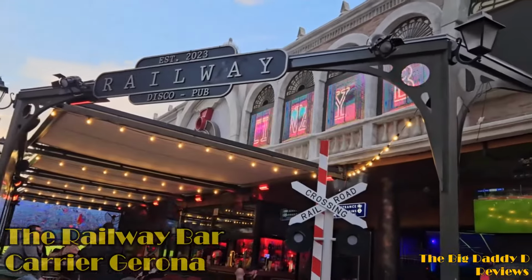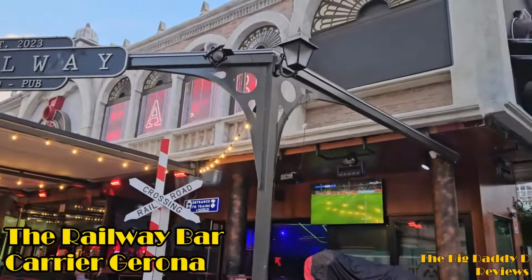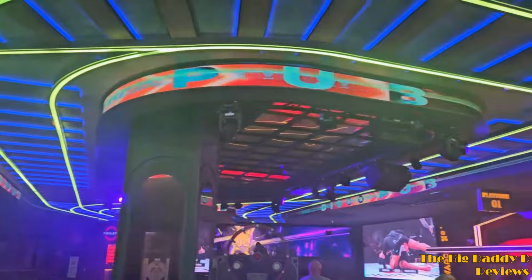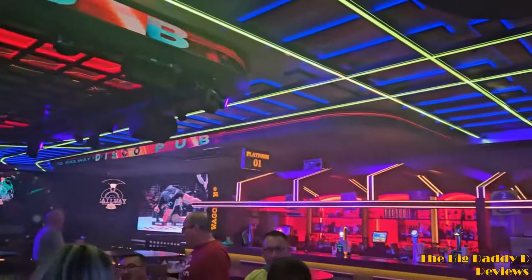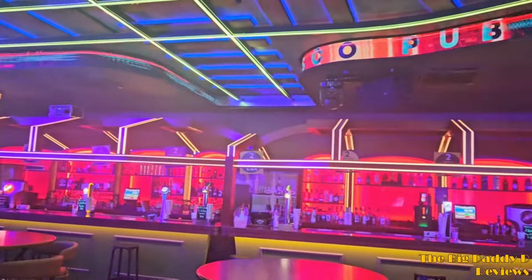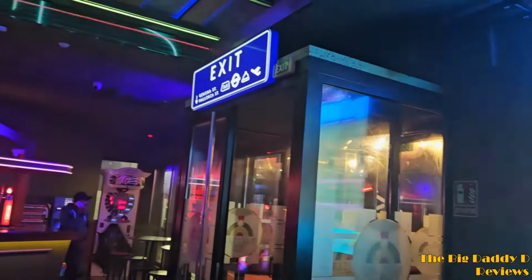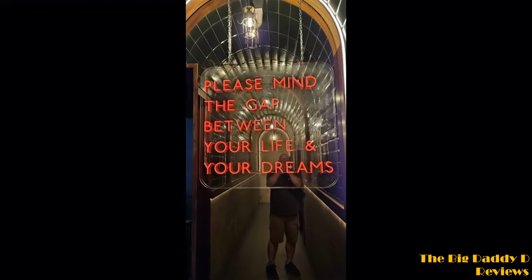The Railway Bar is one of the newest bars in Benidorm, and as you can see, they've really gone to town with the theme and decorations. I mean, just look at this. This is on the way to the toilets.